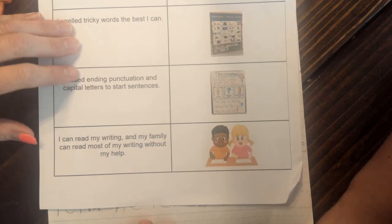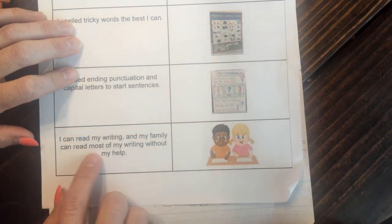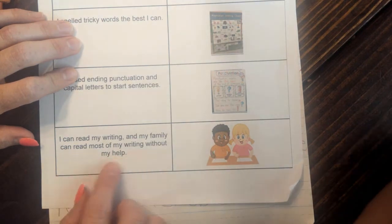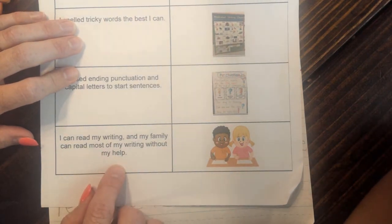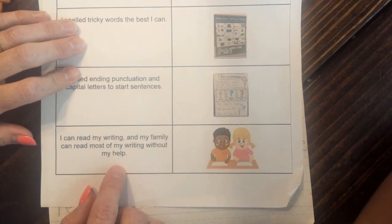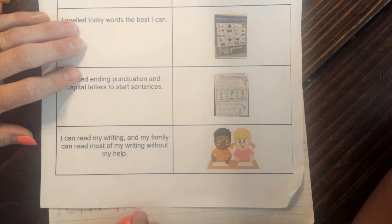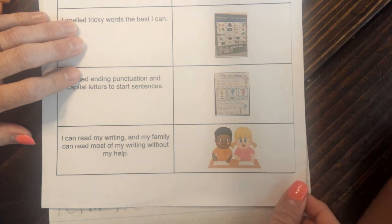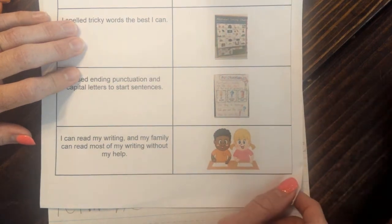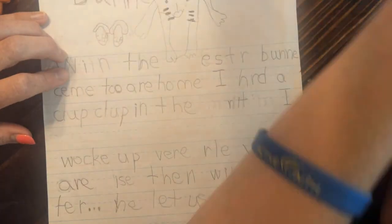And last thing on this one is I can read my writing, and my family can read most of my writing without my help. And so that's important, is that not only can you write it, but you need to be able to go back and read it and be able for other people to understand what you wrote. And that makes us a better writer. So the key to fixing up our work is rereading what we already wrote.